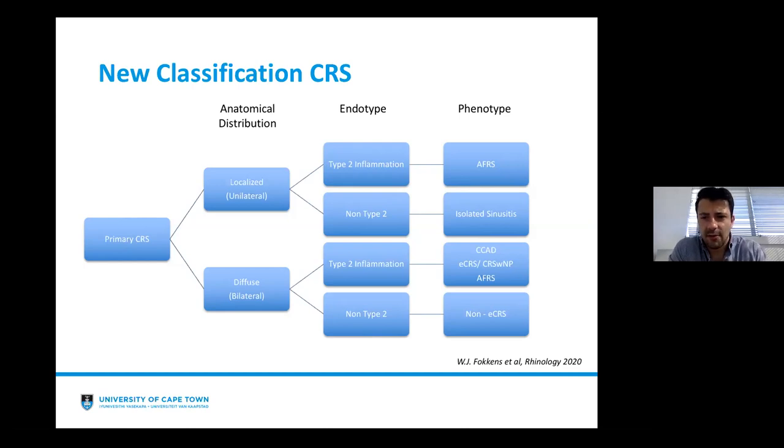And of course, you know that allergic fungal rhinosinusitis can be bilateral in some cases or diffuse. And non-type 2 is non-eosinophilic chronic rhinosinusitis, essentially with low eosinophils. These patients are more refractory to standard medical therapy. So that's primary chronic rhinosinusitis.